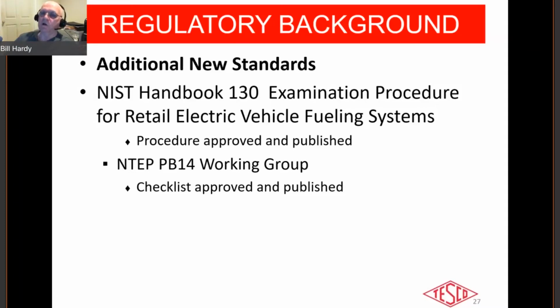In the world of weights and measures, there's actually a national entity, NTEP, that performs that testing, and which then issues a certificate of compliance, without which you cannot use the device in trade. So very, very different process than utility metering.